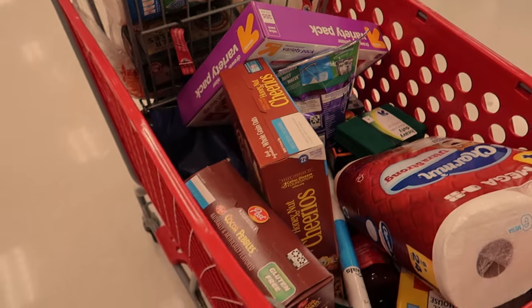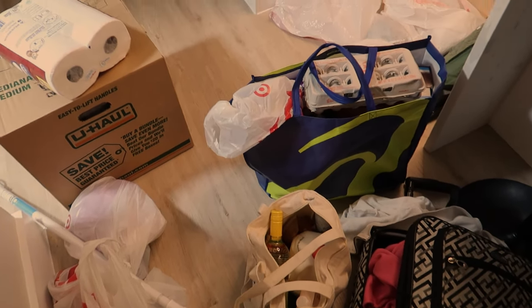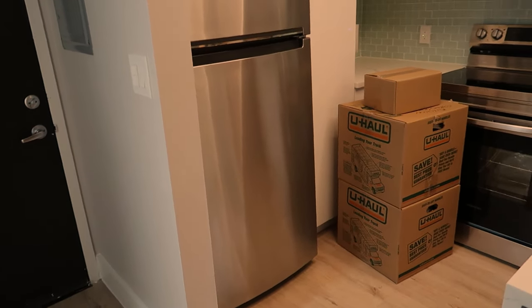I love that this was supposed to be like a little shop for a couple things that we absolutely needed, and now we're like a full cart later. Back home, we ended up getting a lot more stuff than we initially thought. So I'm gonna put all the groceries away so they don't go bad in the fridge, and then we're gonna start setting up the apartment.